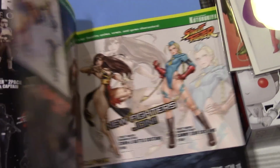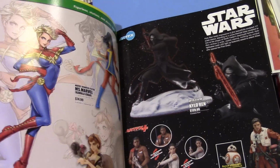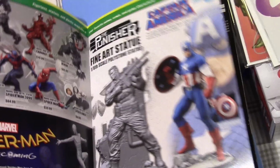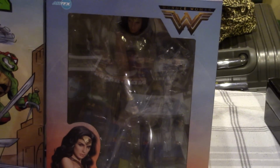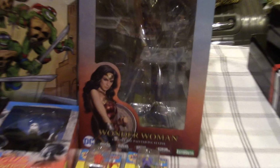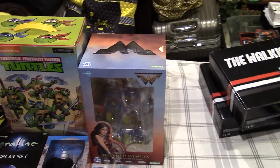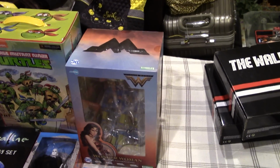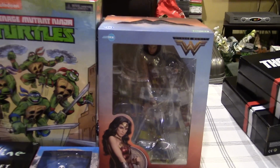Give you guys a quick look at that. Of course, more stuff from their Bishojo line and whatnot. And over there I picked up this Wonder Woman Kotobukiya statue. I was looking for that for a while and I got a good deal on it. I think it was the last one at that day's showing. I don't know if it was the last one during the whole show, but I was able to pick that up.